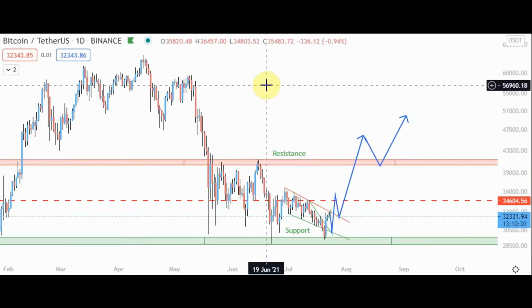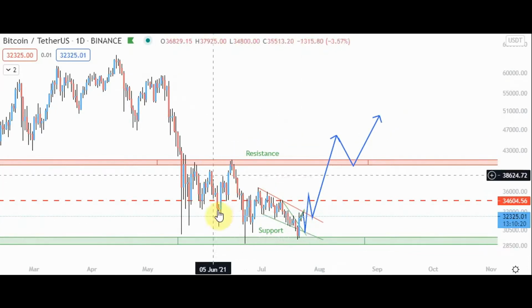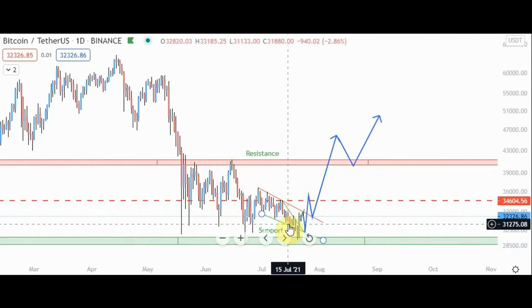We do have a couple of videos coming up on Bitcoin itself, looking at the Wyckoff schematic, whether this is an accumulation phase or distribution phase. So keep an eye out on that.